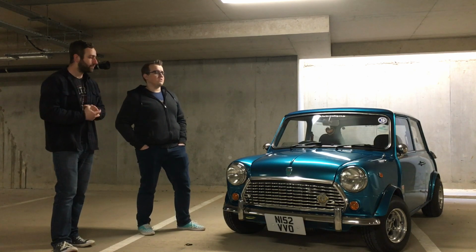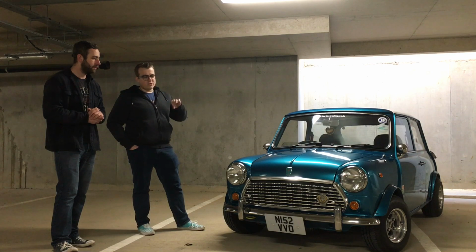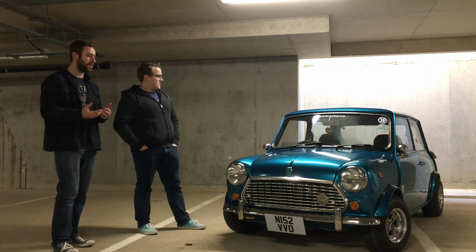Common problem with the injection: they got rid of the banjo bolt and put in this little olive bush, and they always fail. When it's running, it's pulsating. You can probably see the drip that's already left there, and it's just coming out.